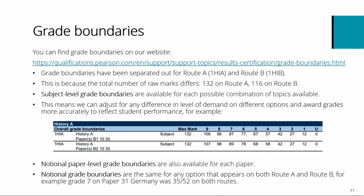On the screen here, you can see that the only difference between these 2 routes is the British depth study B1 and B2. B1 is the Normans and Anglo-Saxons, and B2 is Richard and John. If you move across to the grade boundaries, you can see that there's a very small difference in boundaries. The top one at grade 7, for example, is 2 marks lower, and that is to reflect the small difference in the paper grade boundaries between B1 and B2.